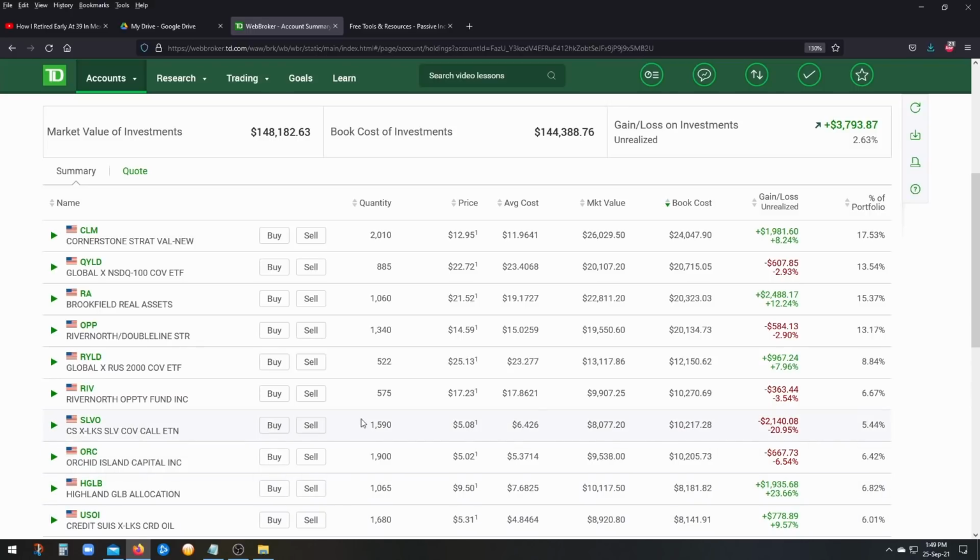and USOI. Credit Suisse has a suite of covered call ETNs, which sell covered calls on commodities. SLVO deals with silver. I am down on it right now, 20%, or not that significant. But the crazy thing about SLVO and even USOI, which I'm up a little bit on, is that the yield is absolutely enormous. I think SLVO is about 18% yield and USOI is about 20% yield. It's really, really crazy stuff here. Very aggressive, and I would say high risk. So I wouldn't suggest putting a lot in here, but hey, a nice 5%, 6% doesn't really bother me.